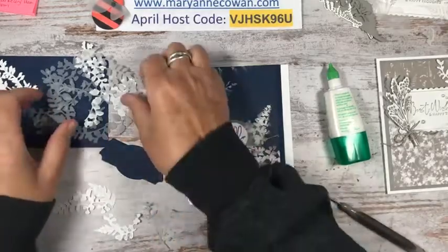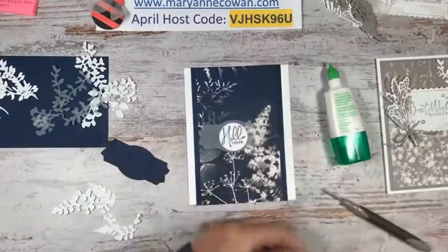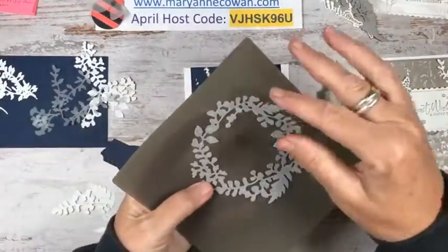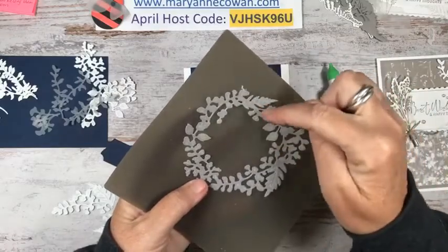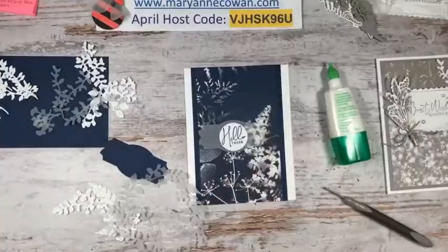Now, I did cut out the wreath. I forgot to cut another one out in white. So here's what it looks like in vellum. Let me grab this so you can see it better. And it's really nice how it die cuts. It's even got little indentations, so you have your ferns, your other little greenery. It's really pretty. It'll be pretty as a wreath, but of course, me, I'm chopping it up.